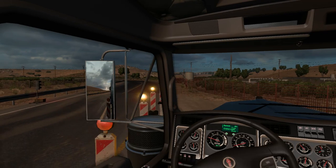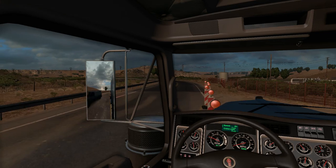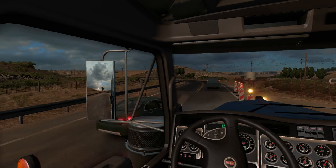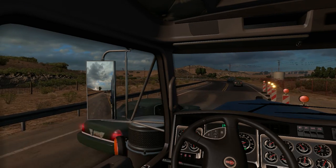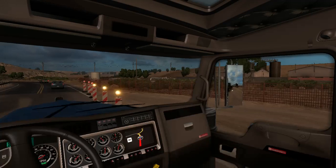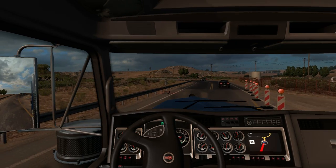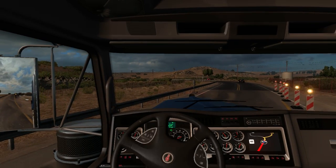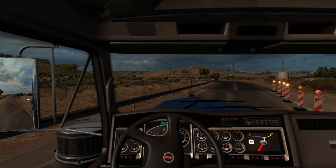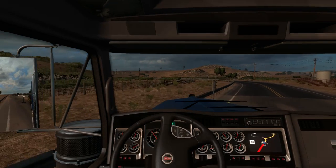Uh-oh, I don't want to hit their cone. I hit it. I am sorry about your cone. Now traffic cars can hit it. The traffic cars can hit it. They can't hit me, they can hit it. I'm gonna have to use the road here. The road, the resource of the road.